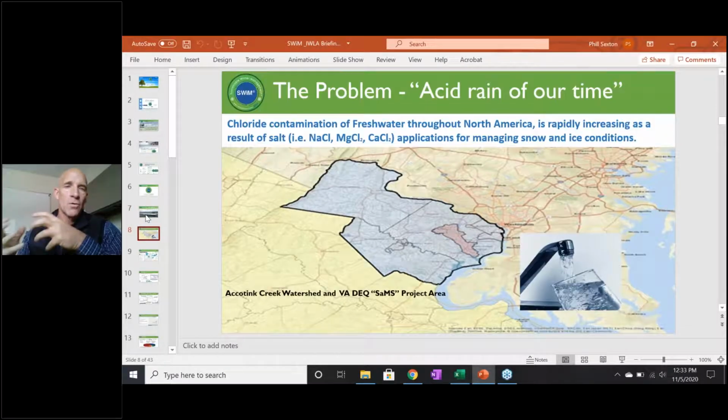So that goal is really tied to this specific problem, which has really been termed as the acid rain of our time. And I share this with a lot of people. I'll date myself a little bit, but back in 1987, I was a senior in high school, and I wrote a paper on acid rain. So I'm from central New York, love the Adirondack region of New York State, and acid rain was a big problem from the coal-fired energy plants from the Midwest. That issue is now sort of resurfacing again, but now it's from road salt contamination.